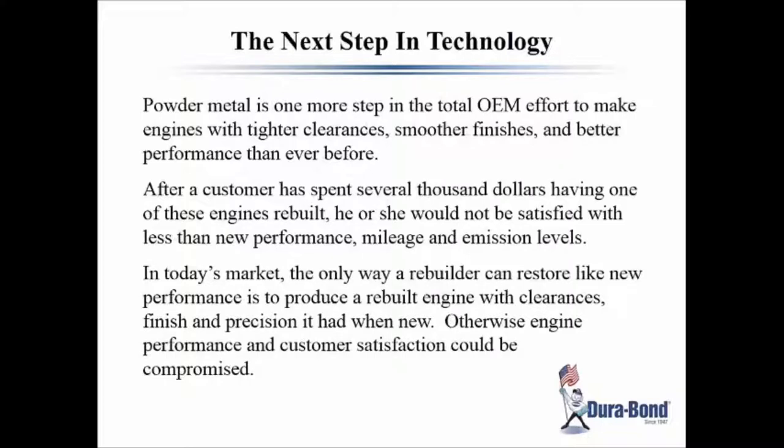So the next step in technology, powder metal is certainly the next step on the OE front, in an effort to make engines with tighter clearances, smoother finishes, better performance than ever before. After customers spent several thousands of dollars having one of these engines rebuilt, he or she would not be satisfied with less than new performance, mileage, and certainly emission levels. In today's market, the only way a rebuilder can restore like new performance is to produce a rebuilt engine with clearances, finish, and precision it had when new. Otherwise, the engine performance and customer satisfaction could be compromised.